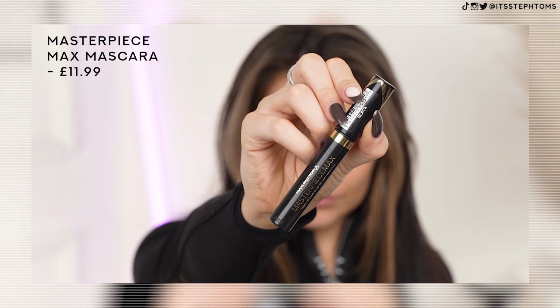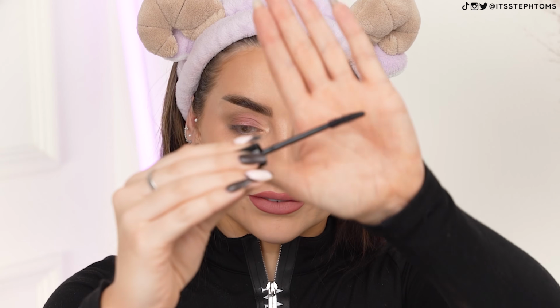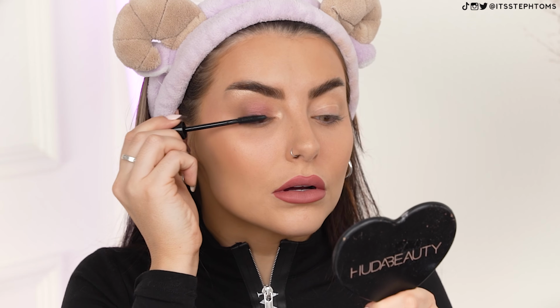Okay, so before I go ahead and do the other eye, we're now gonna move on to mascara. So this is the Masterpiece Max High Volume and Definition Mascara. Oh, plastic wand. This makes me feel very good. If I show you guys there with my dirty hands, you can see what the plastic wand looks like. It's like a conical plastic wand. And let's see what it can do.